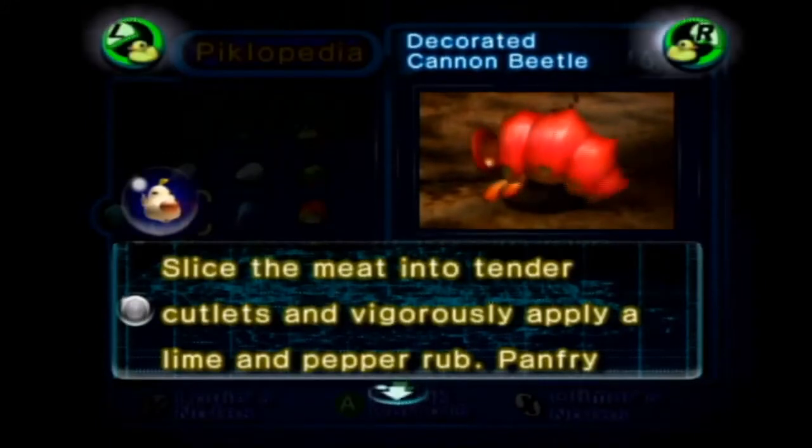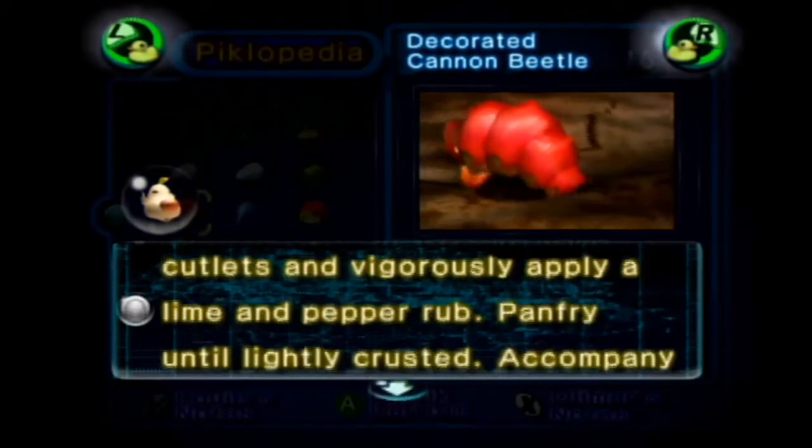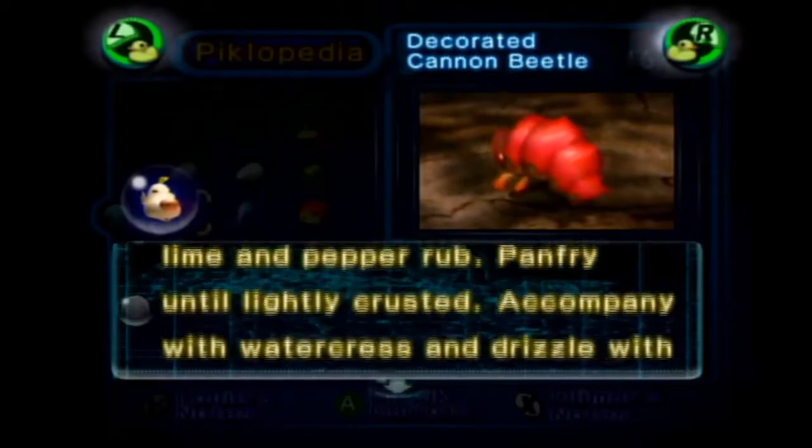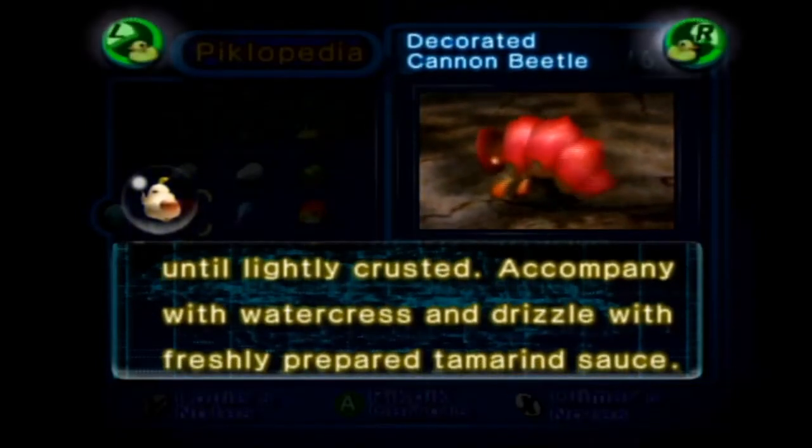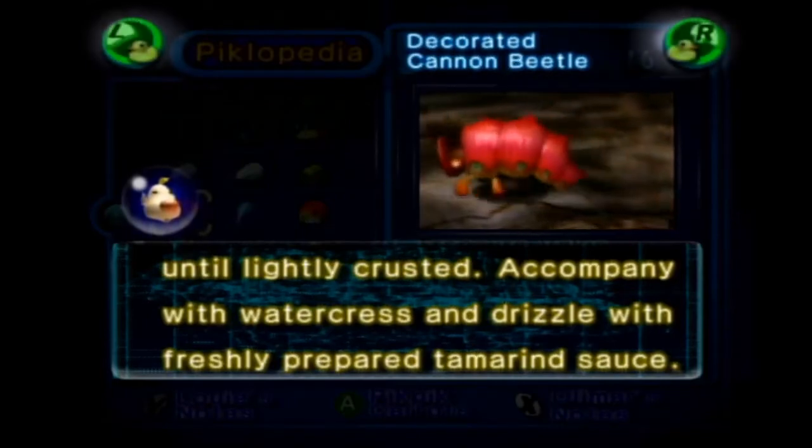Slice the meat into tender cutlets and vigorously apply a lime and pepper rub. Pan fry until lightly crusted. Accompany with watercress and drizzle with freshly prepared tamarind sauce.